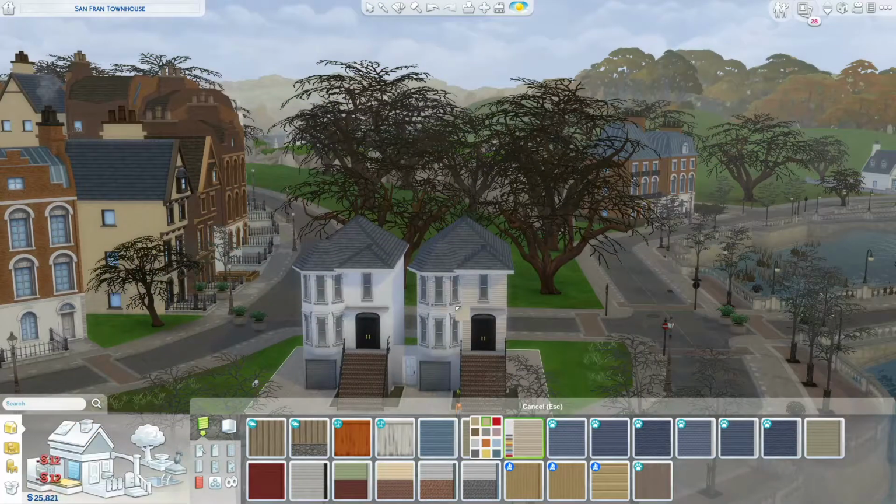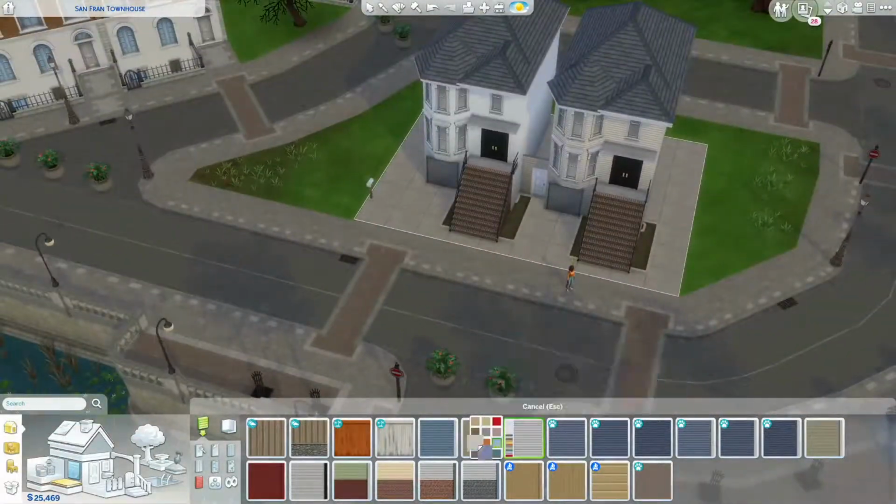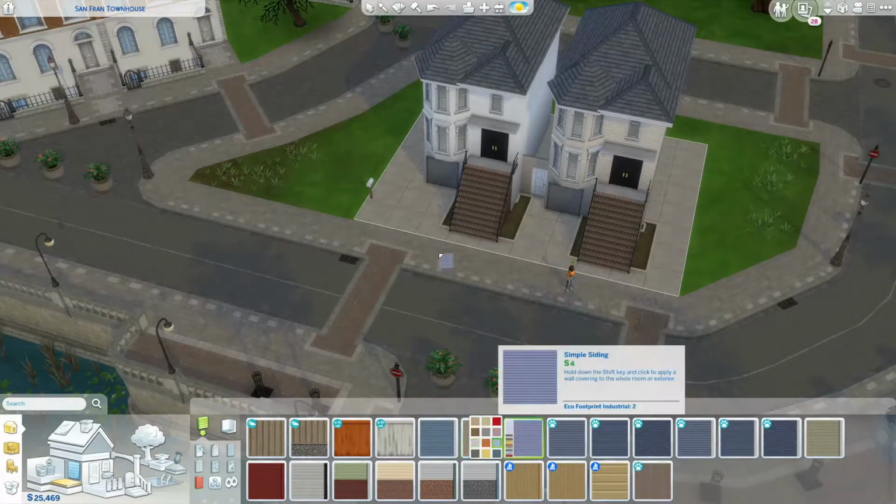But yeah, I was trying to decide the colour on the outside here, and you can see initially these are way too bright.